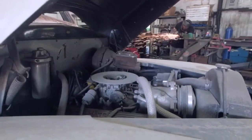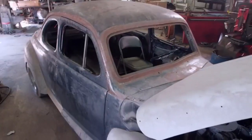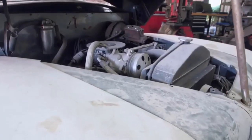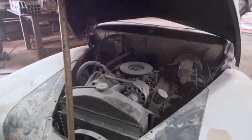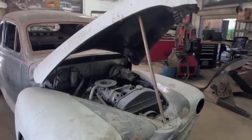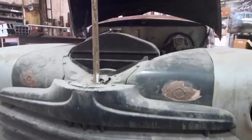This engine definitely ain't gonna cut it. It's got a Chevy engine now. You don't want that. We're going with a late model 5.0, 6-speed transmission, new wiring harness, pedals, column, radiator hoses. When I say everything, this is everything.